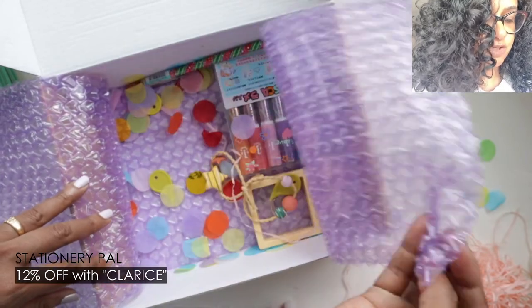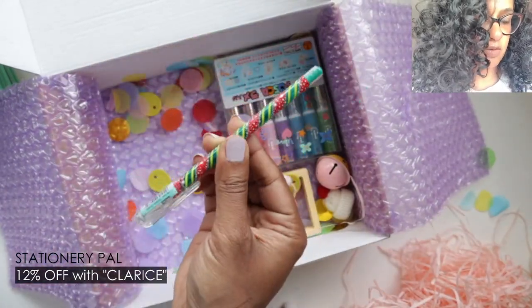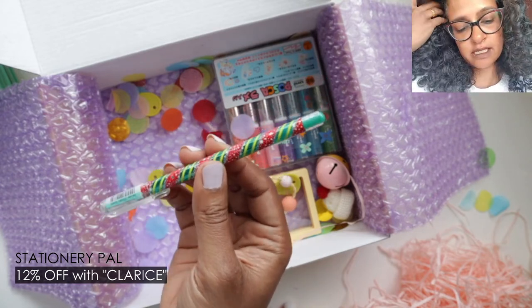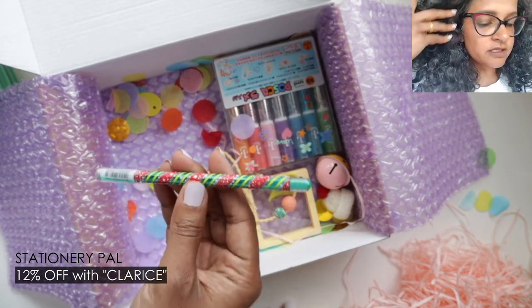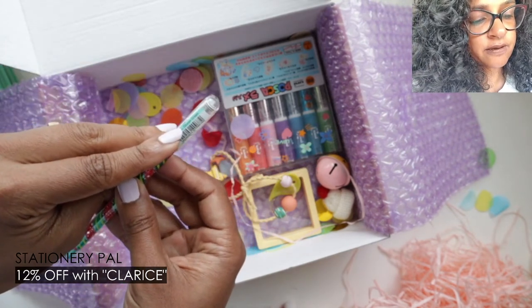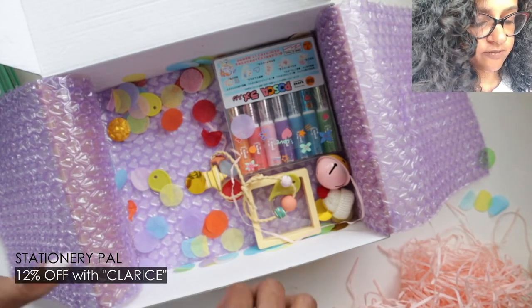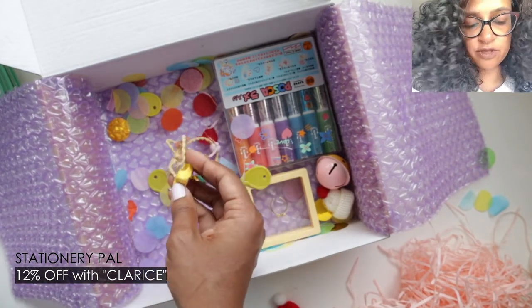Okay, so as I mentioned previously, there were two pens. Here's the second one, and I believe this one is, oh, you know what? I think this one's ocean green. Yeah, we'll swatch this once I'm finished opening everything.